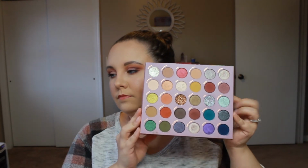The palette that came in number one is the So Jaded palette in collaboration with Kathleen Lights. Now it is their bigger palette, and that can be a gripe for some people because it is so big, but the bigger the palette, the more variety.